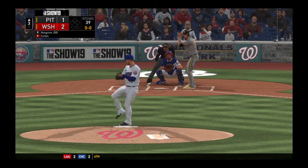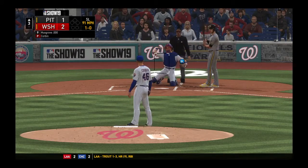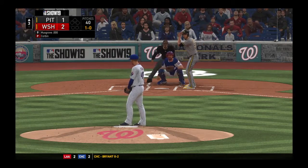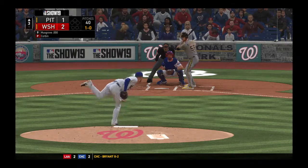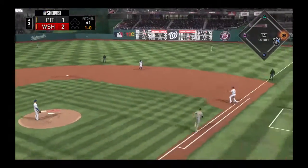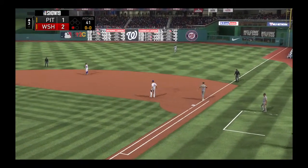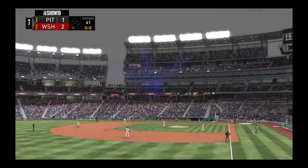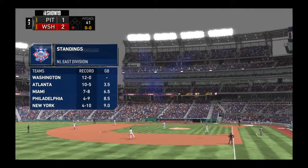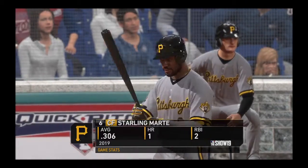Standing in, Joe Musgrove. 9-1-2 due up. And that one's in on the hands to start the inning. It's ball one. Ground ball left side. Throw to first in time, and the leadoff man is gone to start the third. So one away in the inning, and with that we'll get a look at where the Nationals sit entering play in the National League East race.